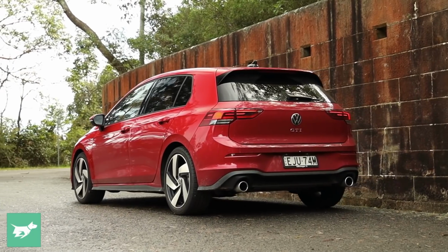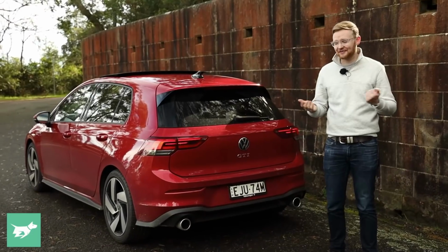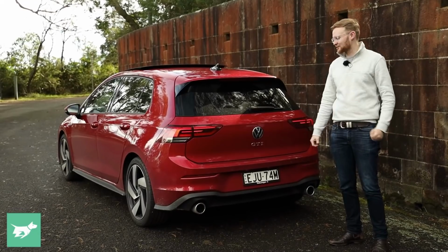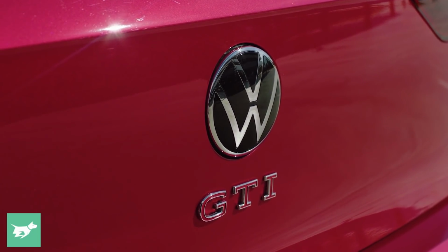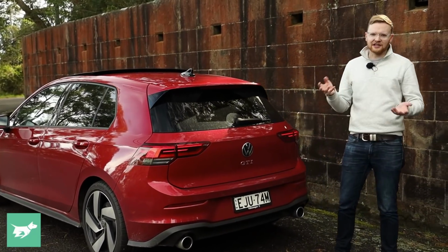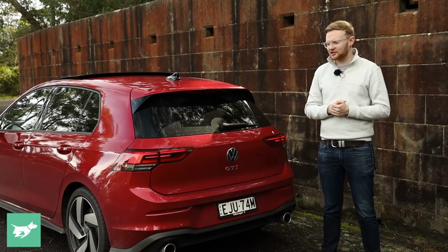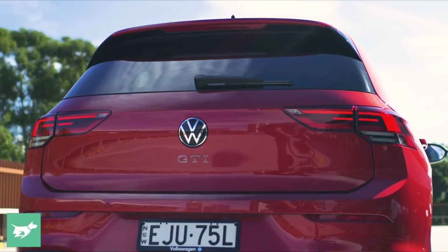Here around the back of the Mark 8 GTI, it is a simplified design, a little bit grubby after putting 1,000 Ks on the car, but hey, that's what's gonna happen when you do one of these tests properly. Now we have the GTI badge in the center, that's moved from here on the bottom left. Still all red, signifying the fact that this car does have a proper diff on the front. Well, that's what a full red GTI badge used to mean anyway. New Volkswagen badge as well.